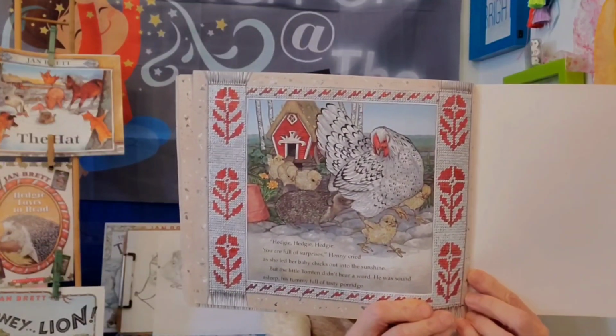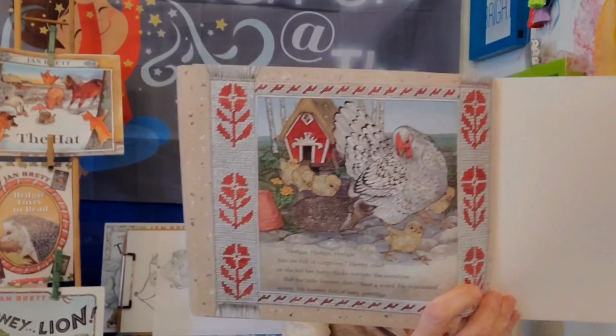Oh, look, a happy ending. She got her babies. Tomten got his belly full. All is well. Hedgie, Hedgie, Hedgie, you are full of surprises, Henny cried, as she led her baby chicks into the sunshine. But little Tomten didn't hear a word. He was sound asleep, his tummy full of tasty porridge. Hey, he should have stuck with the porridge anyway, because it always filled him up, and he always got enough sleep and felt good, you know?